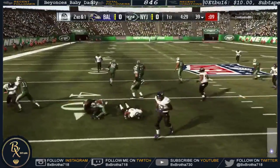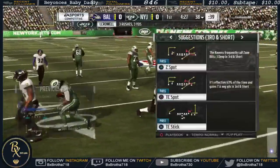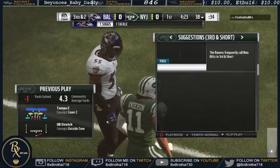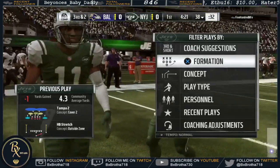On 2nd down, here's Crowell. And this play will be blown up. He'll lose yardage back at the 38. He'll wind up losing a yard on the play, and that'll make it 3rd down.